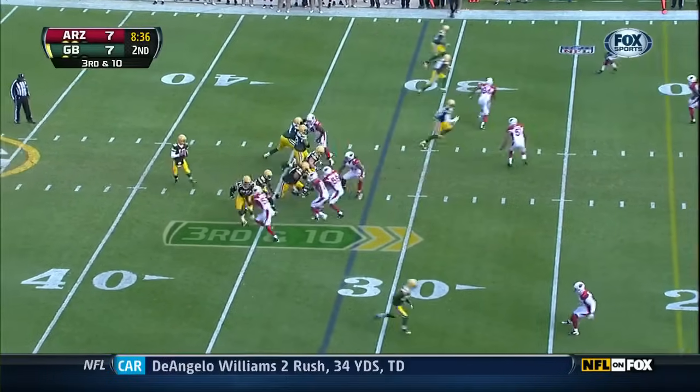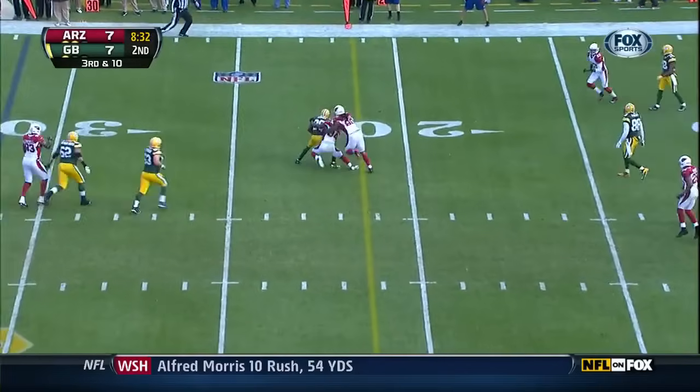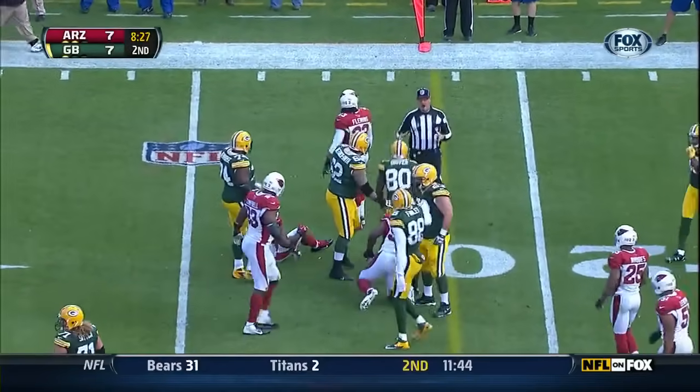It's third down and 10, blitz. Packers pick it up. Pass almost dropped. Driver hung on. It depends on the spot.